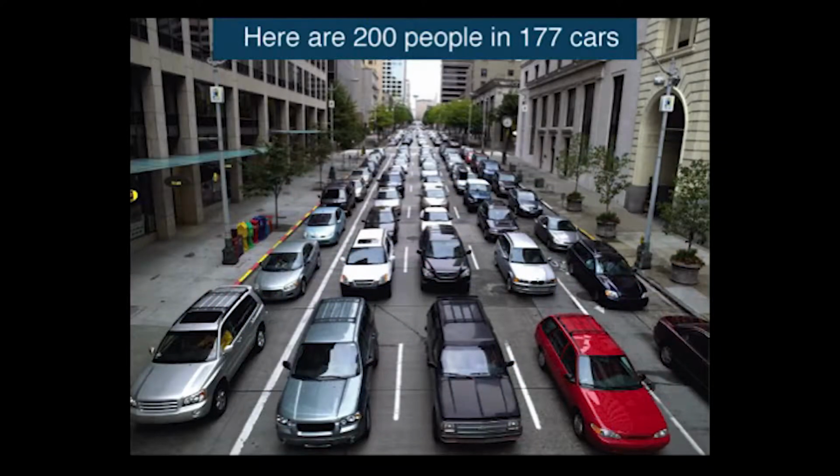Here's a couple images from the Seattle Institute for Sustainability. And these images show how we could use space differently if we weren't relying on motorized vehicles for transportation. It doesn't just have to be something that we imagine to change the way that our traffic flows.